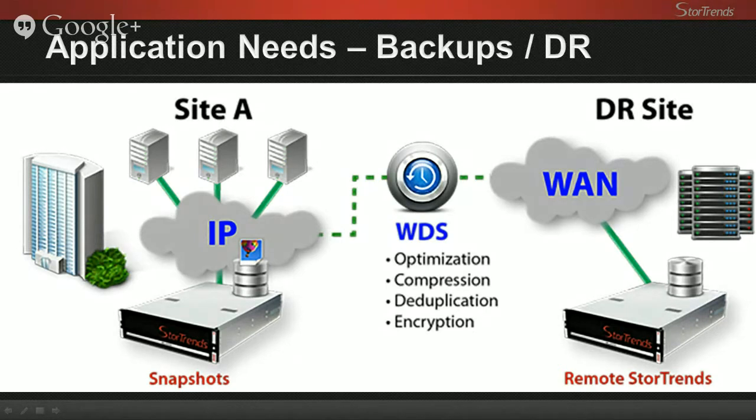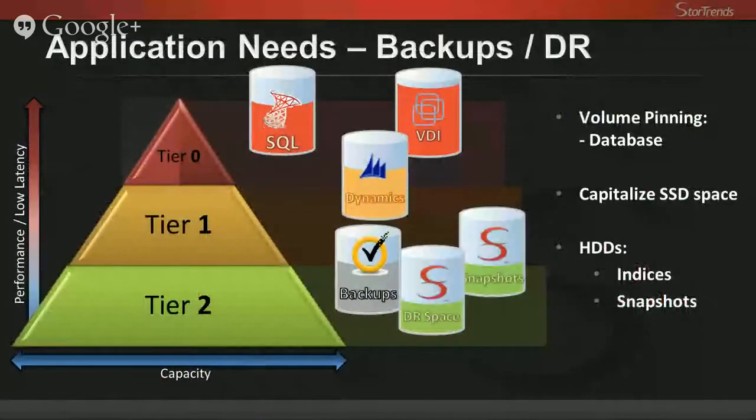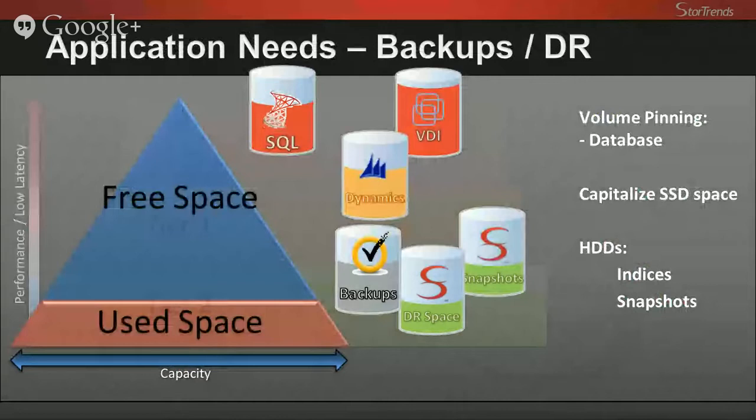Obviously, it's the same scenario as the others. You have all these different tiers. Before we could pin the volumes down lower, but now we don't even have to worry about that. Now it's basically all one tier, and even better, we have the used space versus the free space, and effectively, it all gets the same performance. It doesn't matter the age and all this and that.